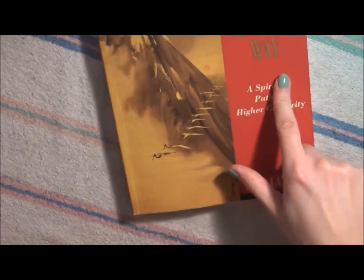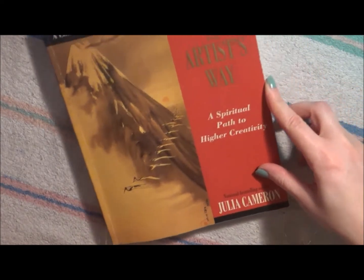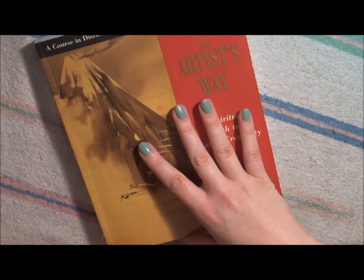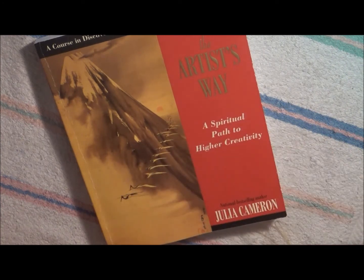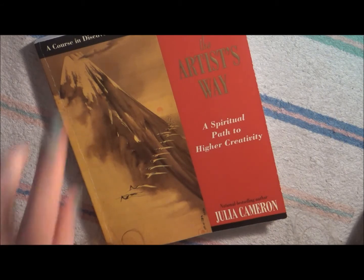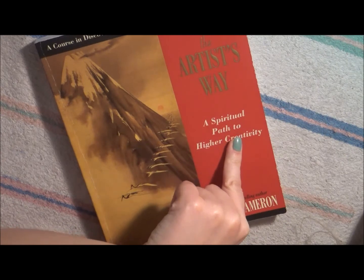But yeah, The Artist's Way by Julia Cameron is a really, really good book, and I highly suggest this if you don't believe in yourself, if you don't feel like you're connected to that creative side of you, or if someone's discouraging you, like someone makes you feel bad about your art or says your art sucks, and how to overcome that. This is a really good book, so I suggest this one, you guys.